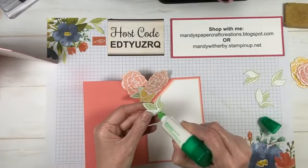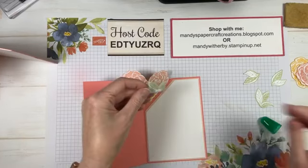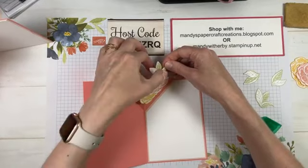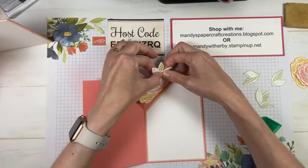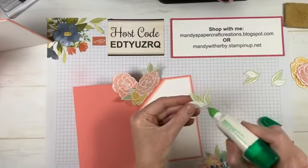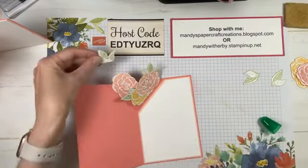All right, so then we'll add a bit of glue to the bottom of these leaves, and we're going to add them up here to the back of that flower. And then we'll do some on the other side as well.